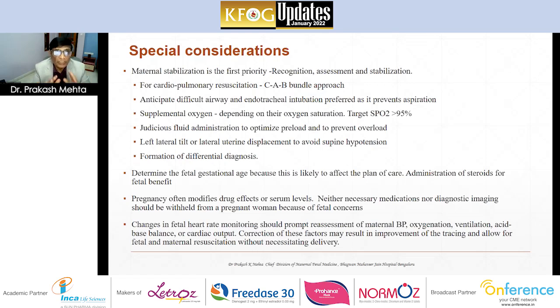Do not overload these patients. These patients are very fluid sensitive. Use left lateral tilt or lateral uterine displacement to avoid supine hypotension. Quite often we miss it. We need to be very careful about this particular aspect. Now, form a differential diagnosis, then determine the fetal gestational age because it is likely to affect the plan of care. And if the fetus is going to benefit, administer steroids at this stage.